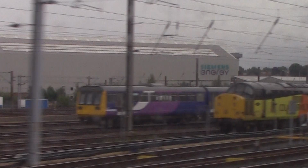Eyes do not deceive you. That is the train that will never die. A Class 142 pacer sitting in a heated depot. However, it's not in service, it's just in storage. However, the day after filming this, it disappeared.